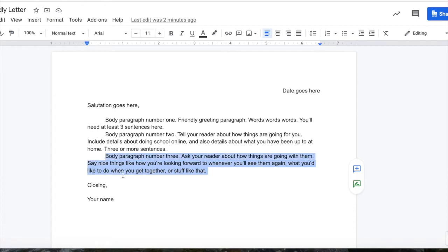Last paragraph. Okay, you said some nice things at the beginning to start the letter. You told them all about you. Now in this paragraph, you are talking about them. Ask your reader questions. How are things going? Say some nice things like what you're looking forward to doing when you guys finally see each other again, and things like that.